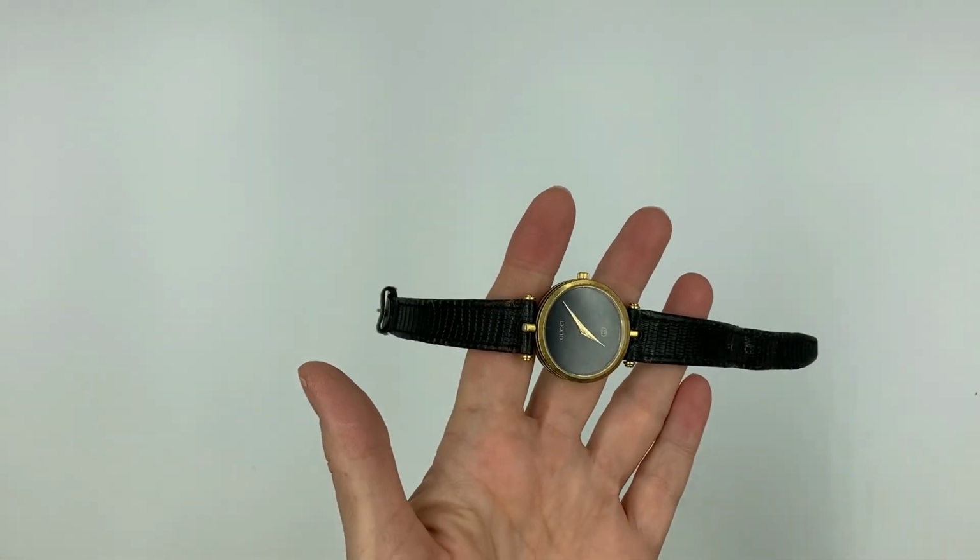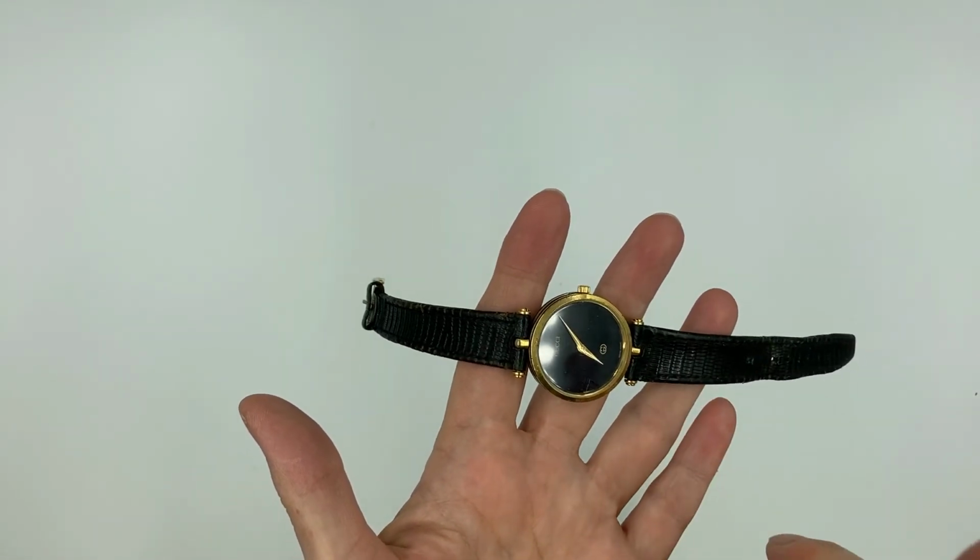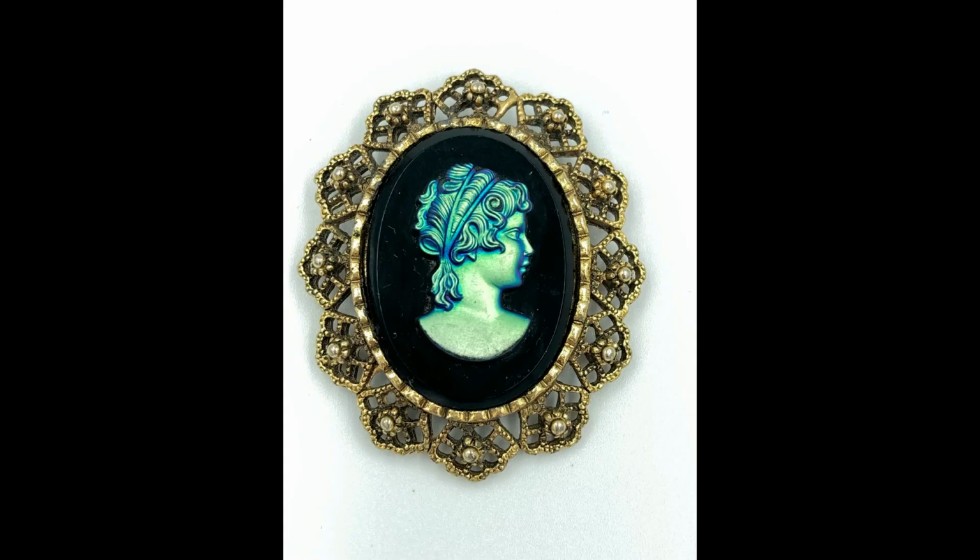I'm not going to post my watch because it's still very sentimental to me, but I am going to post this watch for resale.